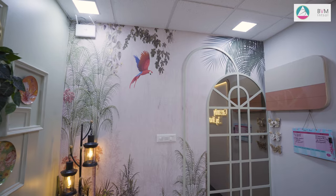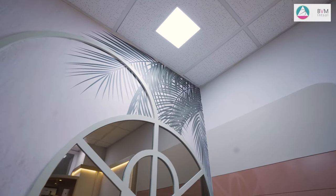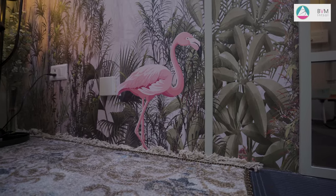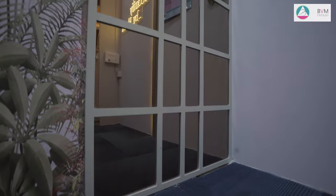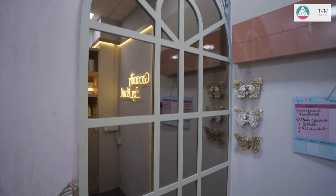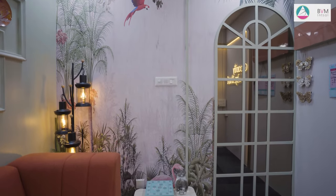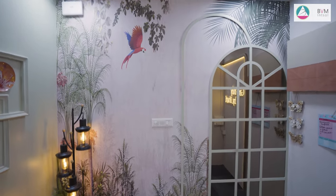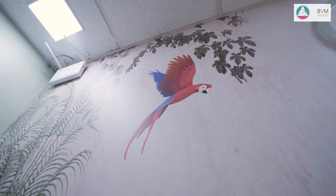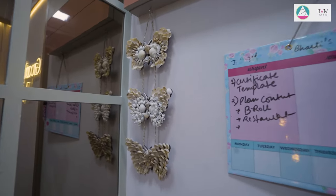The wall is adorned with nature wallpaper, catering to the client's fondness for nature. To add a touch of sophistication and enhance the space, a classic mirror arch panel is designed, effectively reflecting the light and creating an illusion of depth. This seamless combination achieves a harmonious blend between nature-inspired elements and timeless classic design features.